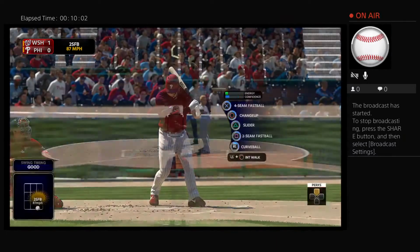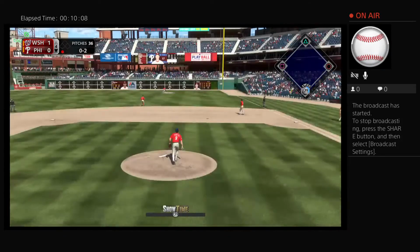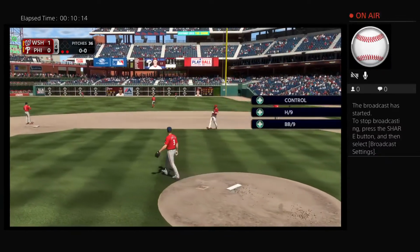Hoskins behind in the count 0-2. Hey, this is interesting right here. Got him down 0-2. He's been swinging the heck out of the bat. I thought they would pitch around him. He's going to have to button it up a little bit. Calhoun is there. 2 down.